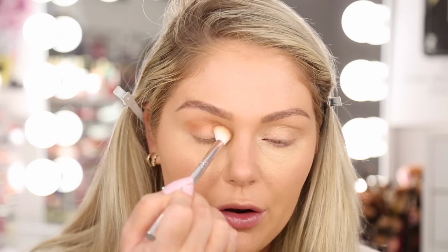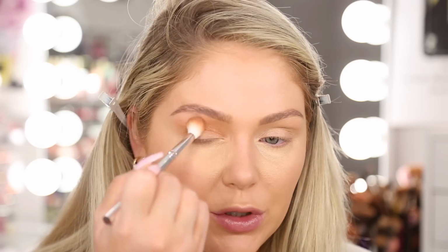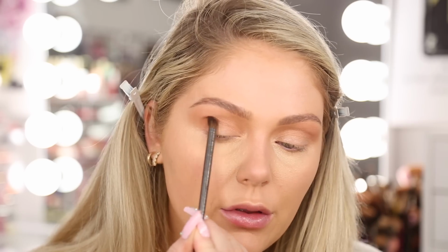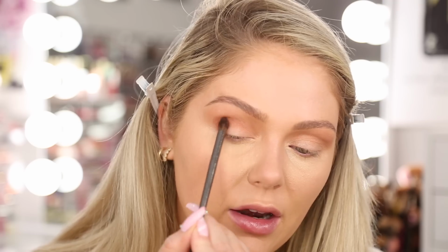There is no mirror in this palette, so I'm just using a little handheld mirror that I have. But again, at the $4.99 price point, I can't be mad at it, especially because we get 9 different shades. And so far, this shade seems to be blending very nicely, very easily. Then I'm gonna jump in with this more cool tone shade, and I'm gonna work that into the crease. This I'm not gonna bring into the upper crease area. I'm just gonna leave it in the crease.